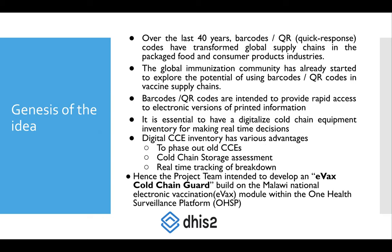So the genesis of the idea: for the last 40 years, we have seen barcodes or QR codes being used in various sectors. For instance, these are used in packages of food for consumers. If someone goes in the shops, you see quite a number of uses of barcodes as well as QR codes. The Global Immunization Committee has also been keen in exploring the potential use of barcodes as well as QR codes in vaccine supply chains.